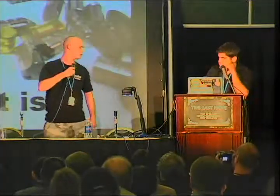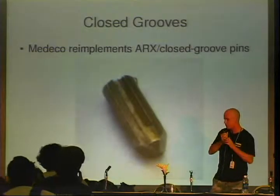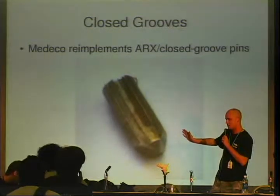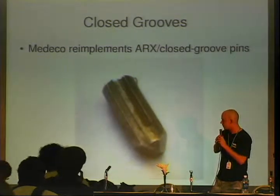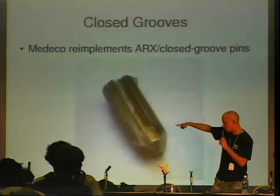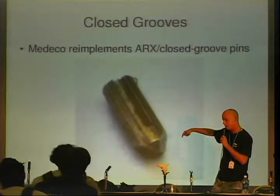There we go. Go back. All right. This is not ARX again. This is the predecessor to it. This is not a biaxial pin. The only difference with biaxial and original is that the tip of the pin, and thus the cuts in the key, are shifted forward or aft. It doesn't affect the picking aspect of it at all. It still works identically. But you'll see there's a false groove going along the pin there. It goes all the way through on a lot of these ARX pins.